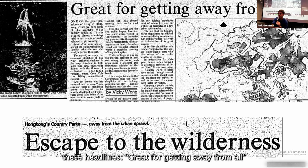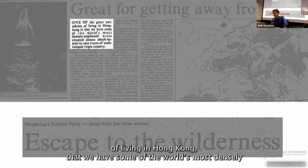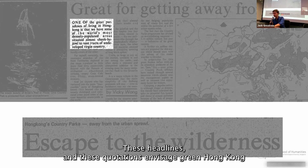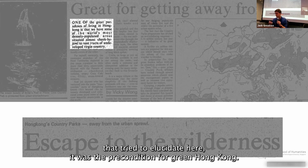These headlines, "Great for getting away from it all" and "Escape into the wilderness" or "Escape to the wilderness," were very revealing. And so too is this quotation, that it is one of the great paradoxes of living in Hong Kong that we have some of the world's most densely populated areas situated almost cheek by jowl to vast tracts of undeveloped virgin country. These headlines and this quotation envisaged green Hong Kong as separate from urban Hong Kong. But in fact, it was precisely urban Hong Kong, as I've tried to elucidate here, that was the precondition for green Hong Kong.